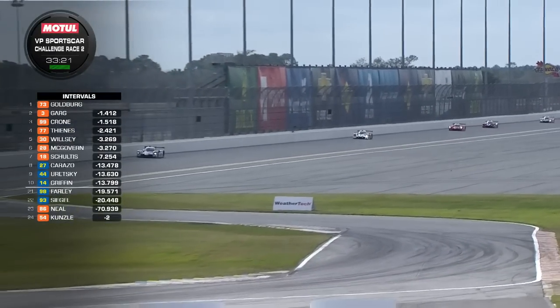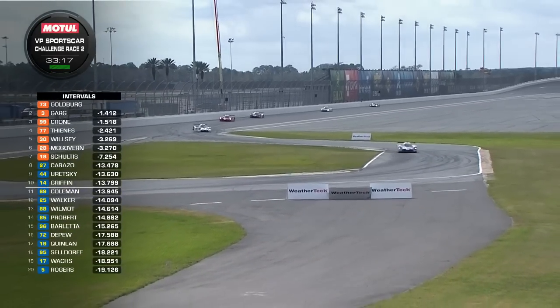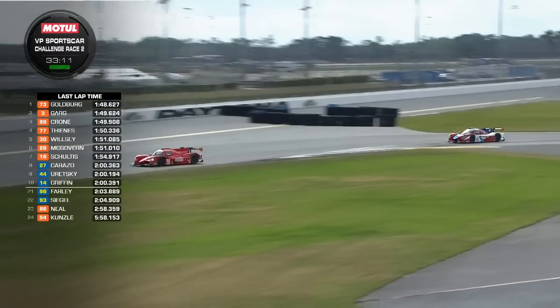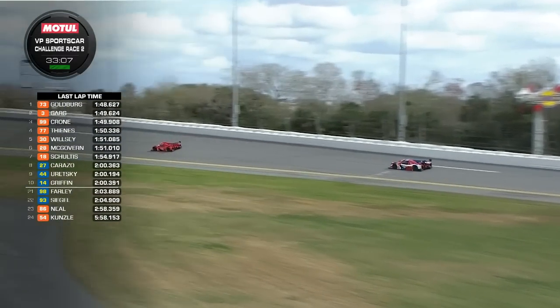But Dan Goldberg, he's taken advantage of that good start and good restart to leap away from Bijoy Garg at the front of the field. Bijoy managed to get past Courtney Crone on that first lap after the restart, and Brian Thenis now is trying to keep the pressure on young Courtney.